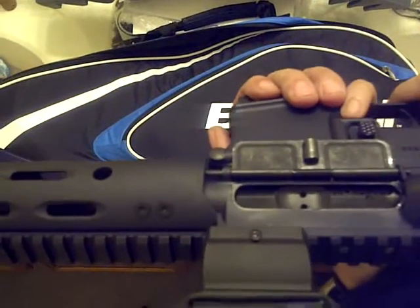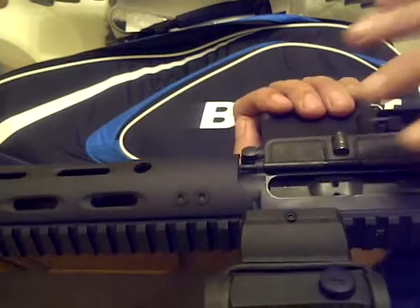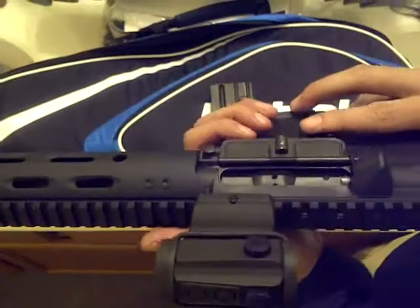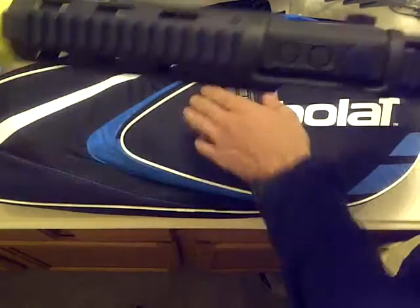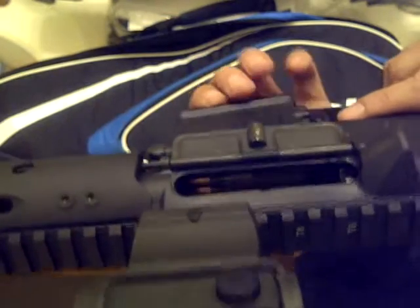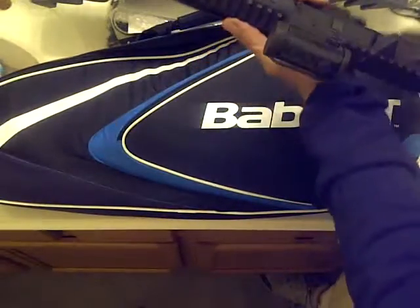If you want that one round plus the full magazine, you get that extra round in, but in my opinion it's kind of hard to seat when it's full and you have the bolt carrier already in there. It's possible, I just find it easier when it's not there. Just close the dust cover. Anyways, so this is the main reason why I off-body carry.